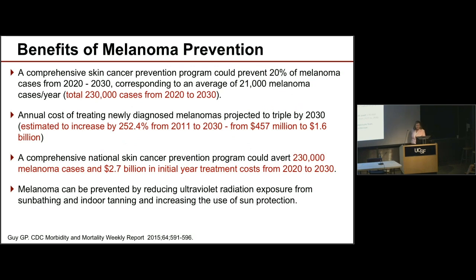Now, about 3 years ago, the CDC put out a report saying that if we were to enact a comprehensive national skin cancer prevention program, we could prevent about 230,000 cases of melanoma and almost $3 billion in initial first-year treatment costs between the years of 2020 and 2030, when we anticipate we're still going to be seeing this marked increase in melanoma incidence, the number of new cases.